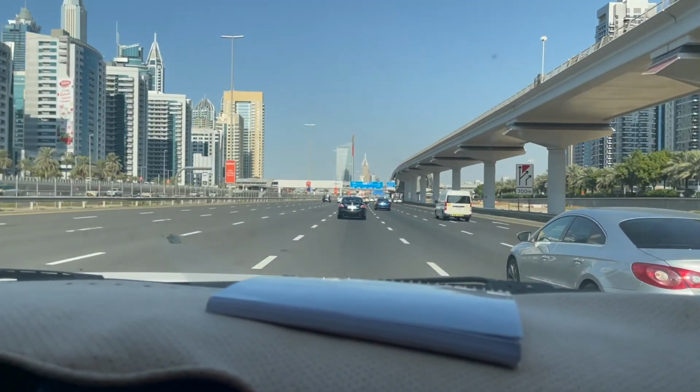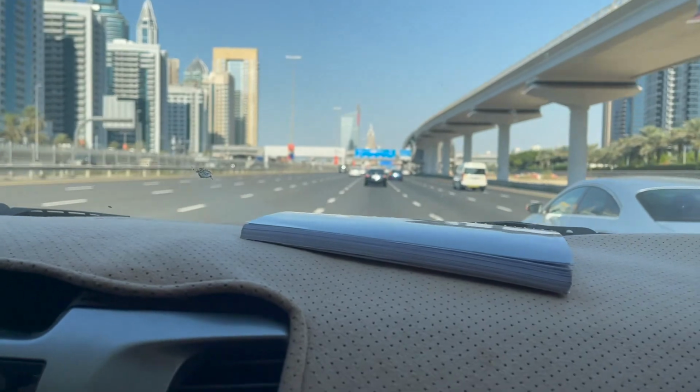That is JBR, Jumeirah Beach Residency, that side. This is a marina. This is JLT.